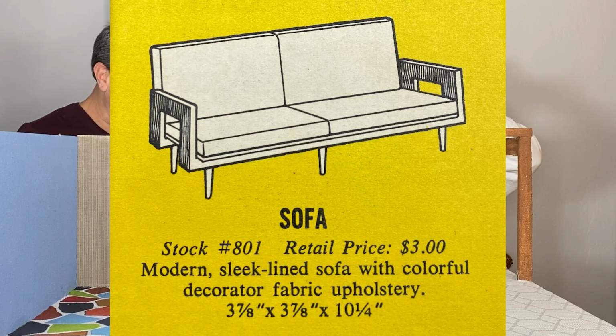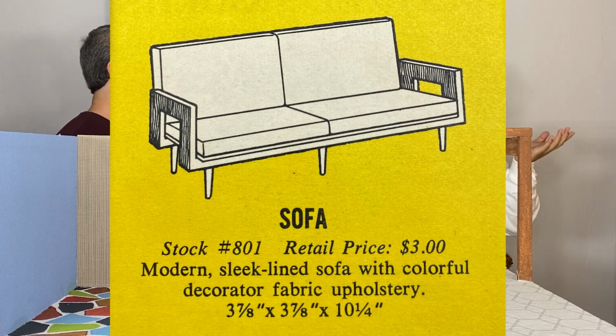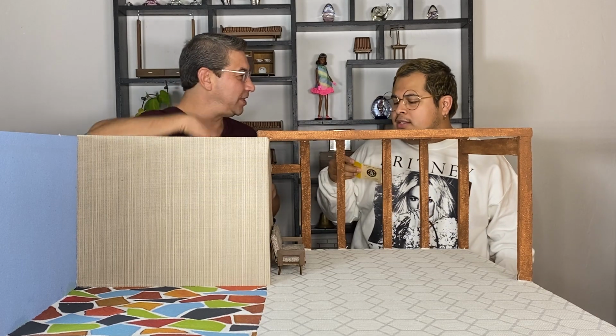Modern sleek lined sofa with colorful decorated fabric upholstery. 3 7/8 by 3 7/8 by 10 1/4 inches. Is that the dimensions of the sofa?